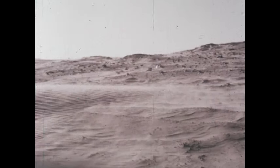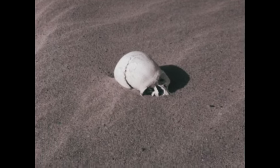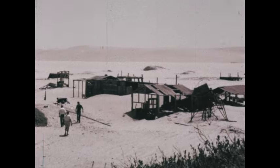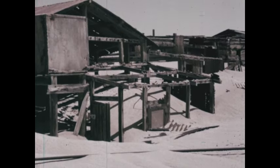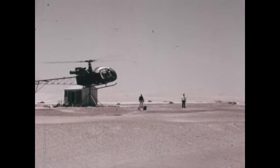Beyond the old monuments, new survey lines must be run across the desolate Namib Desert. The Skeleton Coast is a hard country, inhabited only by the ghosts of diamond miners who worked here before World War I. In those days, this camp was supplied by camel and oxen, the only way of crossing the desert. But now we use a helicopter, the Skylark.